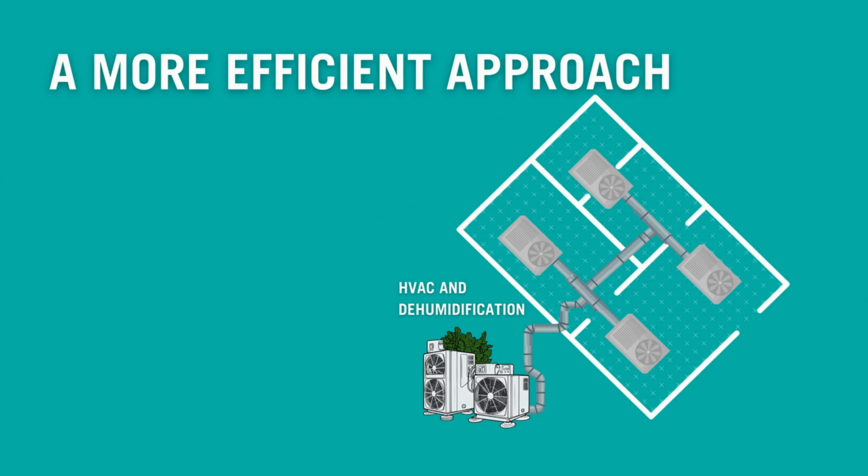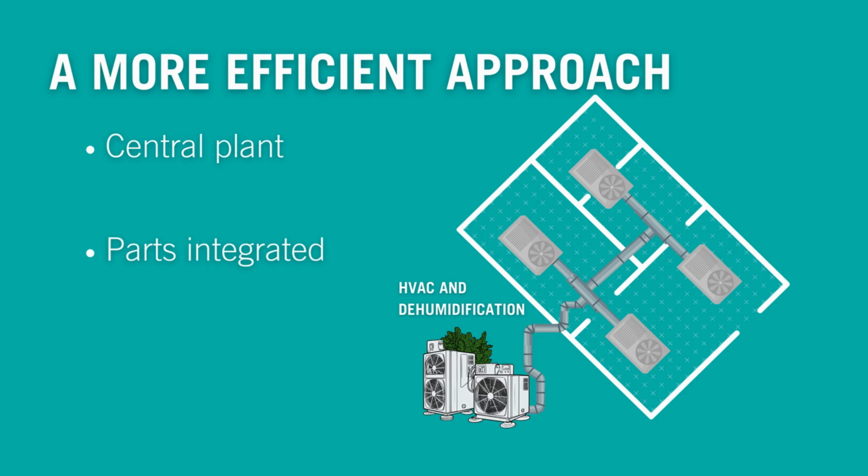A more efficient approach, both from an operations and maintenance standpoint as well as an energy reduction best practice, is a collective centralized system that has HVAC and dehumidification functions integrated. Often called a central plant or a chilled water system due to the method used for moving heat, this kind of system relies on a single piece of equipment to condition the air, then distributes that air to various areas of the cultivation facility through air handler equipment. Dehumidification can also be integrated within this type of system.